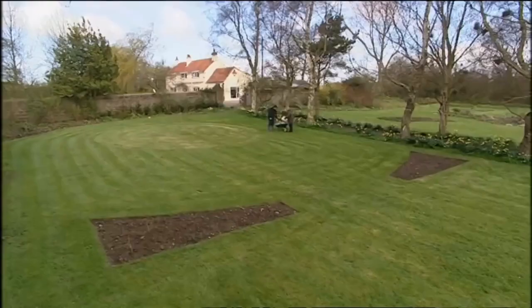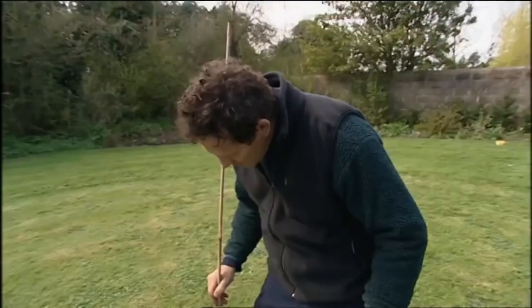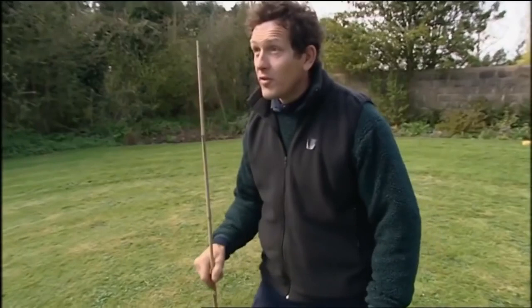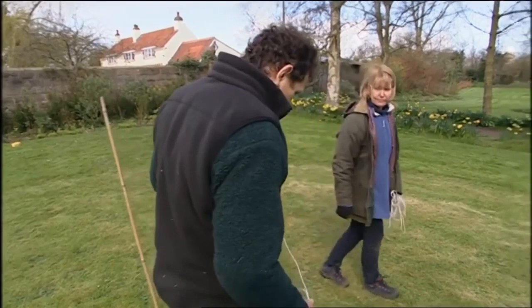If only! Right, so we measure it out with this, do we? Make a big compass. We're using a cane to mark the centre of the circular bed, which, according to Bryony, should measure 6 foot across. Have you thought about this long and hard? For 2 whole years, really? I've been mulling this one over. So 6 foot, one, I'll get some canes.